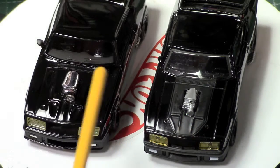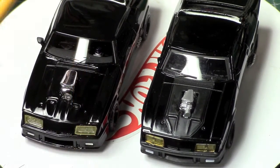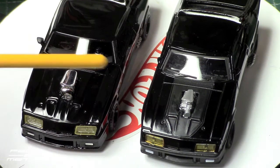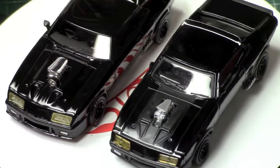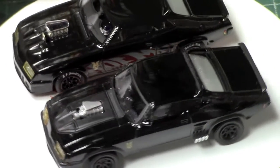And then the other thing is you have separate metal photo etched wipers for the resin cast car, and the die cast are just molded in there. Both are impressive in their own right.